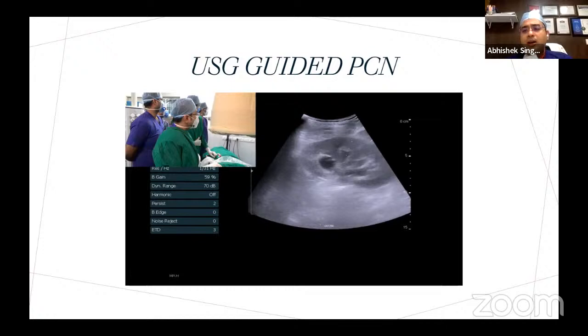So let us get on with the procedure. Any urologist who wants to learn ultrasound basically wants to learn it for an ultrasound guided puncture. And this is something that every urologist wants to achieve with precision because he wants to accomplish a very good PCN.